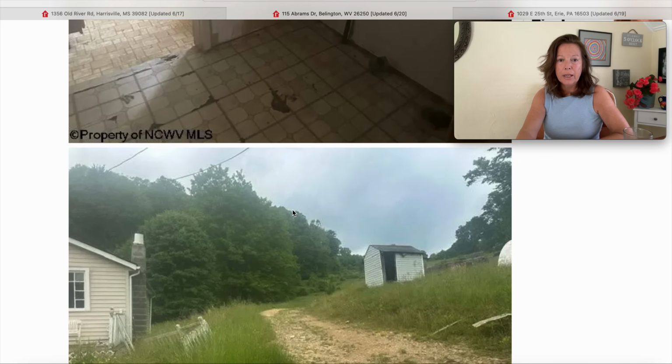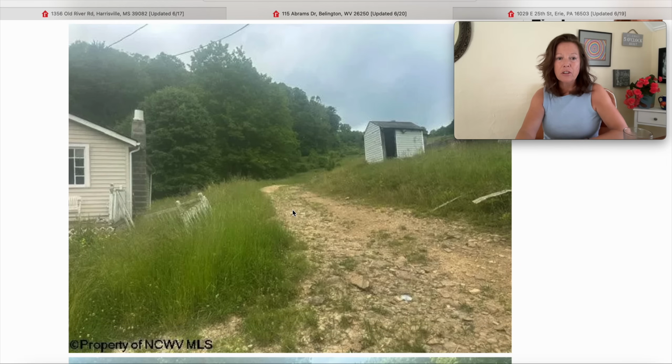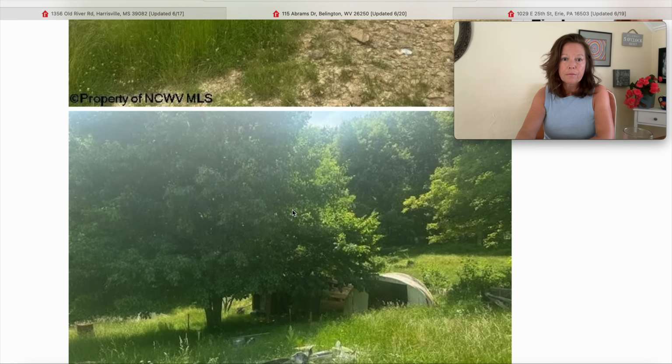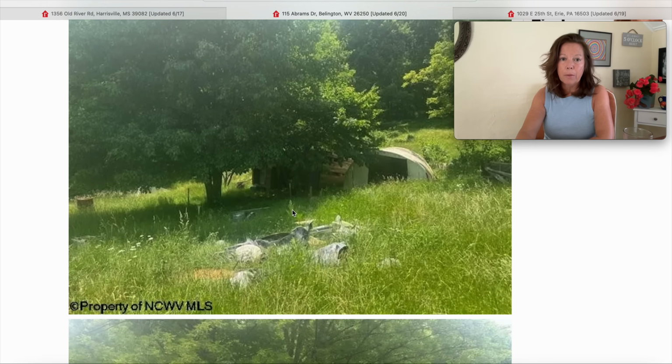Got a little outbuilding, and we're on 1.35 acres of land, tucked back in the trees. This is really pretty. Vinyl siding, and it does have a shingle roof. There's another couple little outbuildings, so it looks like you're going to have to clean up the land a little bit.